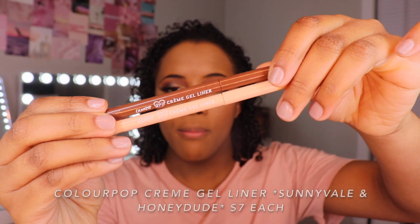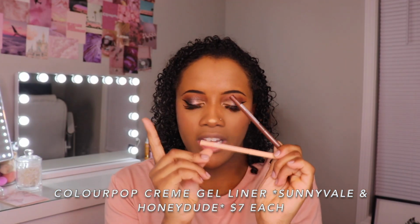I don't feel like this did much for me, and I may not be able to tell because I feel like my makeup is already really melted together as it is. We're gonna finish up the eyes, and I do have two new eye pencils, Colourpop Cream Gel Liner, SUNNYVALE and HONEYDUDE, a dark brown and then a more cream color. I do wanna go ahead and swatch these for you guys.